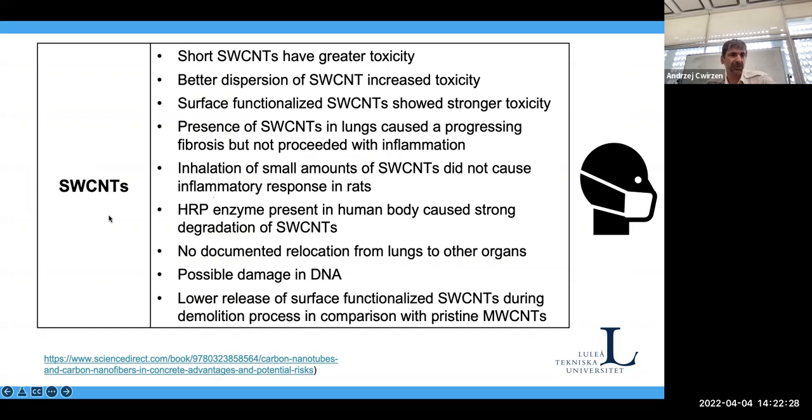Generally, the single-wall carbon nanotubes are not so commonly used in concrete technology because of their price and difficulty of handling. But the bad thing about them is that they are used in electronics. So be careful when you try to break up your battery, as there may be single-wall carbon nanotubes. They are way more toxic compared to the multi-wall carbon nanotubes. And then surface functionalized CNTs showed even stronger toxicity. So functionalization, small size, and being straight are the three things which increase the toxicity of those materials.